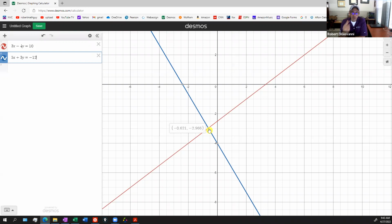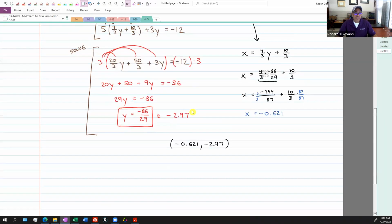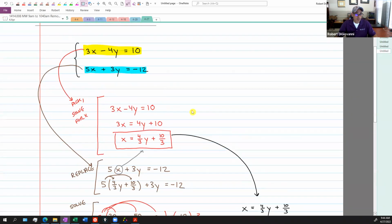So I want to show you elimination, all right? And then after I show you elimination, we're going to do some word problems. We're going to see how you can take a word problem and turn it into a system of equations. All right, y'all ready for elimination? We're going to do all three problems again with the other method.